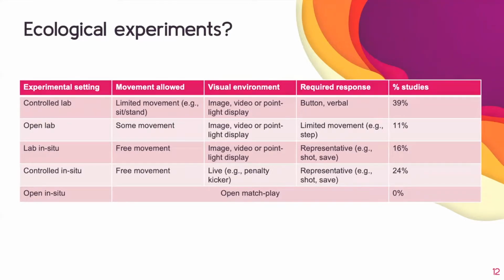And about half of the studies didn't allow a natural response. So when participants needed to respond to some sort of stimulus, they were either pressing buttons or just taking a single step. So again, this is not really very representative of what we actually want to investigate, the actual behaviours of the real world.